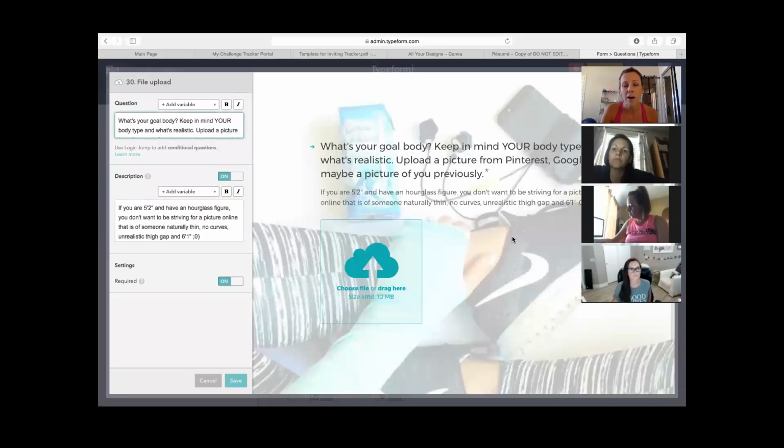What is your goal body? Keep in mind your body type and what's realistic. Upload a picture from Pinterest, Google, or maybe a picture of yourself previously. And then you just note here that, obviously body type is important. I know Liz has had a lot of people upload pictures of themselves previously. My people seem to be uploading public figures or other people that they follow on Instagram. And that's what I seem to get a lot of.